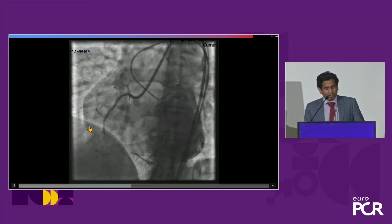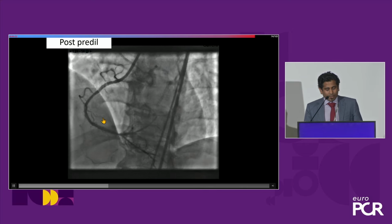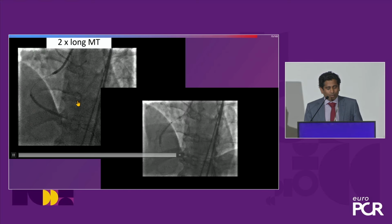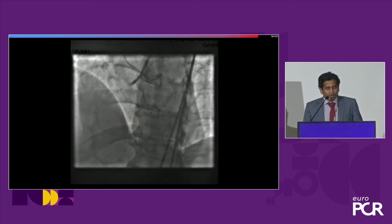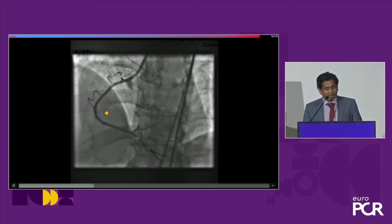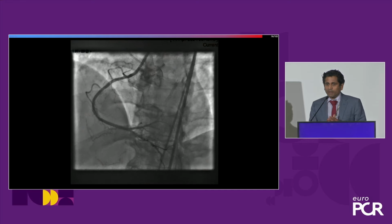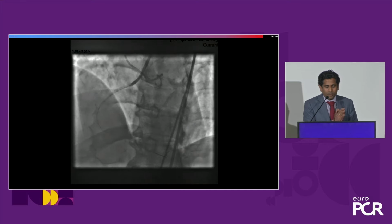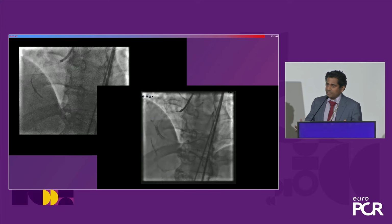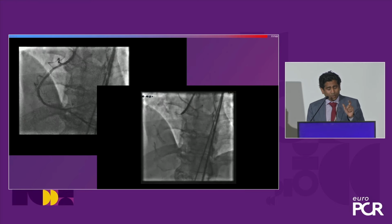So here, this is a case done recently again. So there is a CTO of the RCA. We crossed it, pre-dilated it, and looks okay. So there is some dissection recoil here, acceptable. So we used a 2 long DCB here, okay? Final result looked like this. Now, there was a recoil of more than 30% here after DCB use. Now, I would have normally left it because it's a CTO. I didn't want to spend 2-3 hours opening an artery and to be closed later. So I put a very short stent. So I still got the benefit of DCB because the whole RCA was treated with a drug-coated balloon, but I only put a short stent.